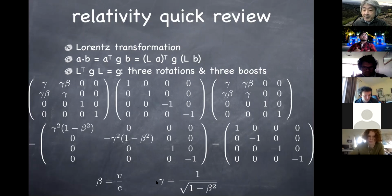And then it takes a little bit of imagination to figure out that this beta has the meaning of velocity over c, how much you perform the Lorentz boost. And that's something you know, because if you take beta to be a small parameter and do an expansion, then you can see that the amount of transformation you do really corresponds to changing x to x minus vt.